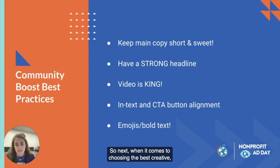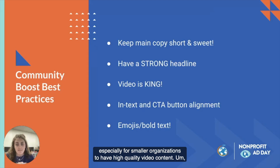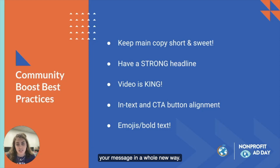So next, when it comes to choosing the best creative, we find that video is still king. It's no secret that video has dominated in organic social, and ads are no exception. We do know that it can be hard, especially for smaller organizations, to have high quality video content. But Facebook does have the ability to create slideshows and short clips with existing imagery. So any of your best performing images can be turned into videos and showcase your message in a whole new way.